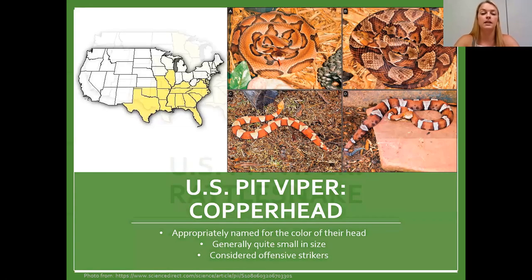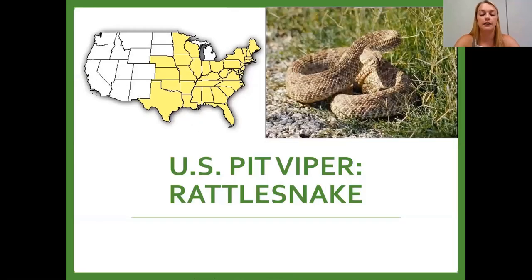The next pit viper we'll talk about in the United States is our rattlesnake. I feel like this is probably the one people are most familiar with. If you look at our picture on the left, you can see that they're pretty much in the central United States and everything east of it, just about.